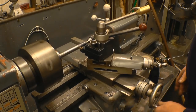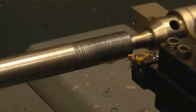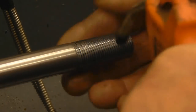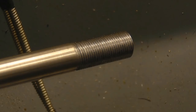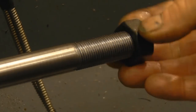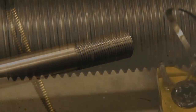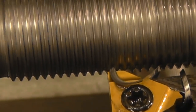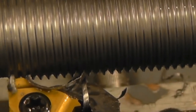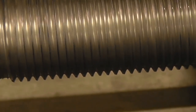Once again, 0, out, back to the beginning, plus a little bit of cut. A little bit more, one more cut possibly. Do one more cut on the same setting, to take any spring out of it.